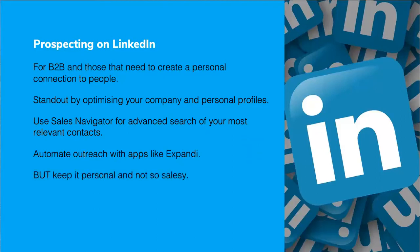There's a strong need to keep things personal and not salesy. Keep your search groups small so that you can personalize the messages to the people you're reaching out to as much as possible. And whenever possible, at the soonest possible moment, take that conversation off LinkedIn and off email and into an actual discussion, an actual phone call or a meeting.